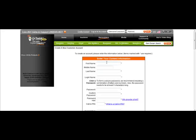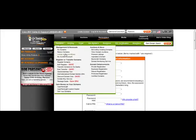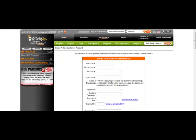Otherwise, if you already have a GoDaddy account, I would recommend that you log into your account and then go about the process of registering that domain name again, because sometimes they won't keep it in your shopping cart unless you're logged in. Once you're logged in, I'm going to take you through that process here in just a moment. I'm going to log in and we're going to grab a domain and I'll take you through the process.